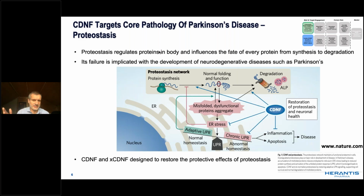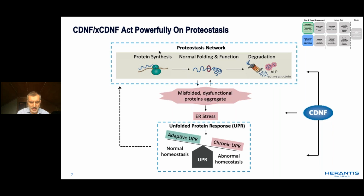Now, that's where CDNF and ex-CDNF step in. And the mechanism of disease and how CDNF impacts the disease from a therapeutic perspective is captured in this diagram. Now, it's quite a complex diagram, so I'm going to try and break it down into the core components to understand the full benefit and effect of CDNF. So the top box here is a proteostasis network, and that comprises the production of proteins, the folding of proteins into their active structure. They need to be folded into a certain configuration to be active, and then the degradation or the quality control. If proteins are faulty or there's too much of a particular type of protein, such as alpha-synuclein, for example, then there's a quality control to get rid of those proteins. So that's proteostasis. That's the top box.